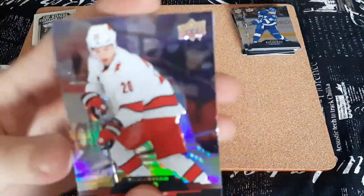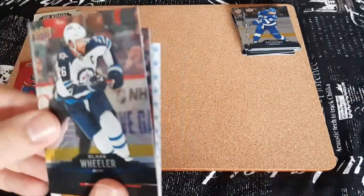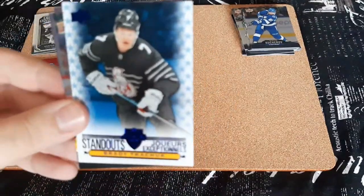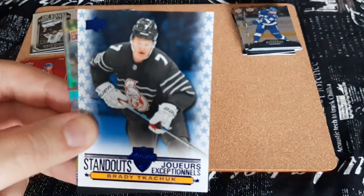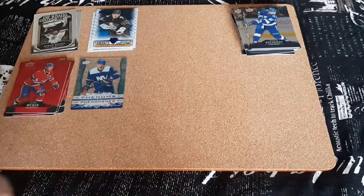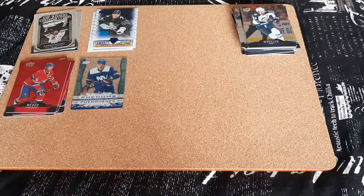Sebastian Aho. Blake Wheeler. Oop, wrong one. And a Brady Tkachuk All-Star Standouts. Absolutely love the players, so I absolutely love this card. That's only the second All-Star Standouts we got today in this 25-pack video. I'm going to try to speed this up for you guys.